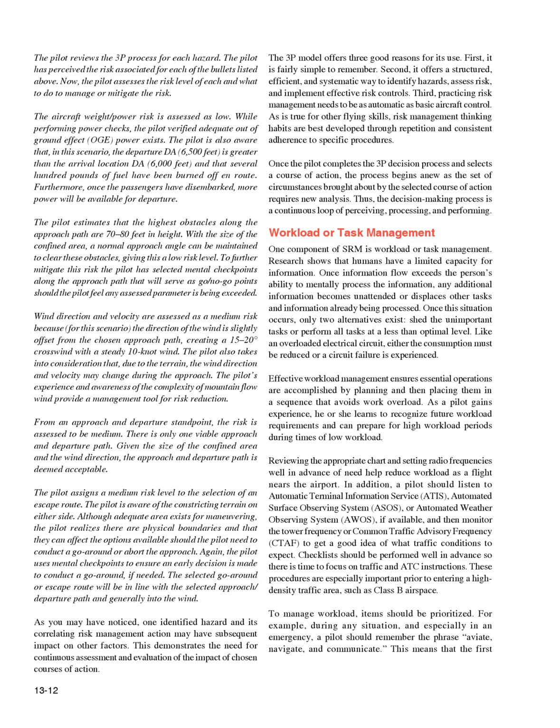Wind direction and velocity are assessed as a medium risk because, for this scenario, the direction of the wind is slightly offset from the chosen approach path, creating a 15 to 20 degrees crosswind with a steady 10-knot wind. The pilot also takes into consideration that, due to the terrain, the wind direction and velocity may change during the approach. The pilot's experience and awareness of the complexity of mountain flow wind provide a management tool for risk reduction.